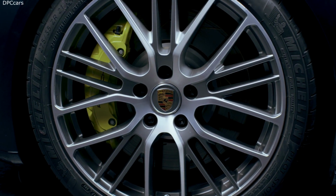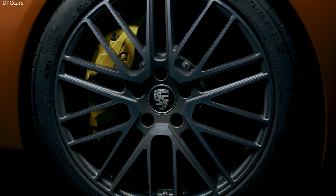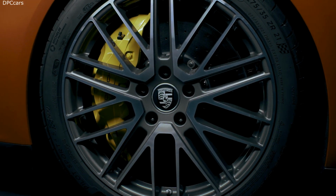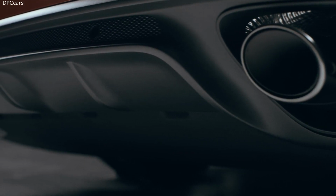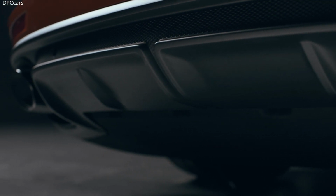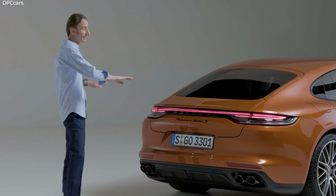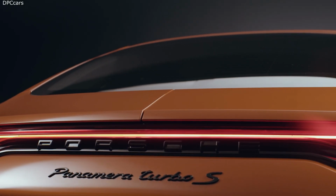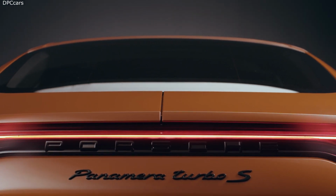We have designed 3 new wheels for the new Panamera. This is the new Turbo wheel, one of the 10 different wheel designs you can now choose from. We've also redesigned the diffuser on the rear apron. It is now much sportier and indeed more distinctive than on the last generation. At the rear, the highlight is without doubt the new taillight module. We now have a continuous light strip across the entire width of the luggage compartment lid. There is no longer a separation joint in the middle.